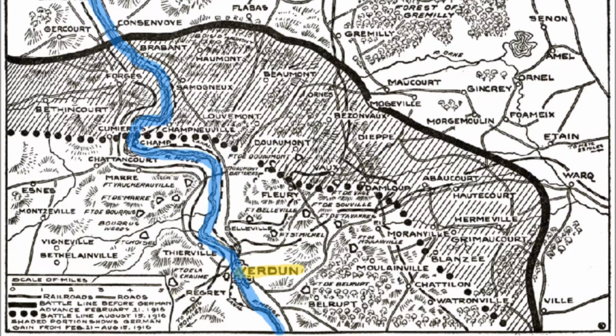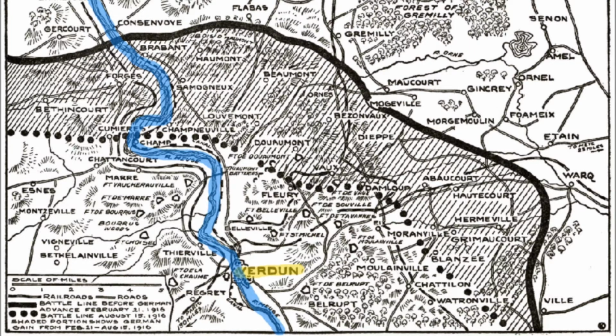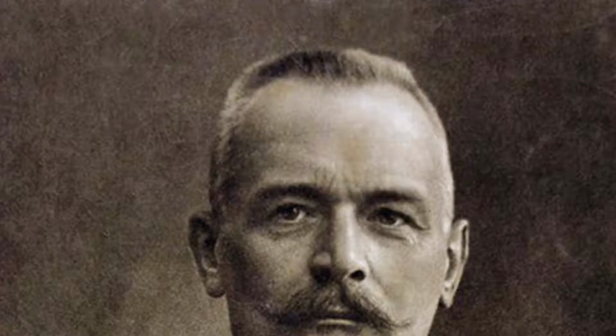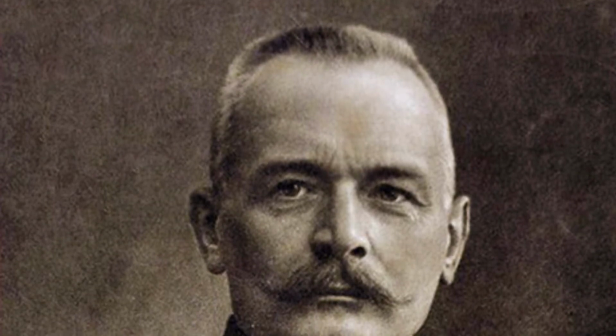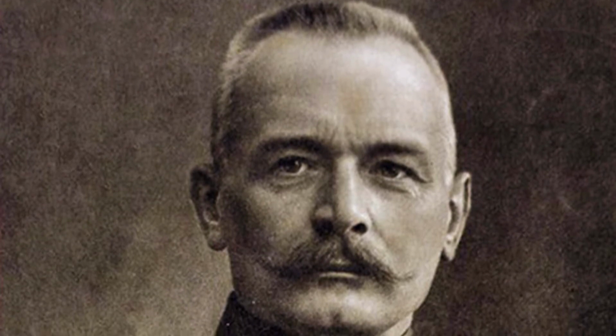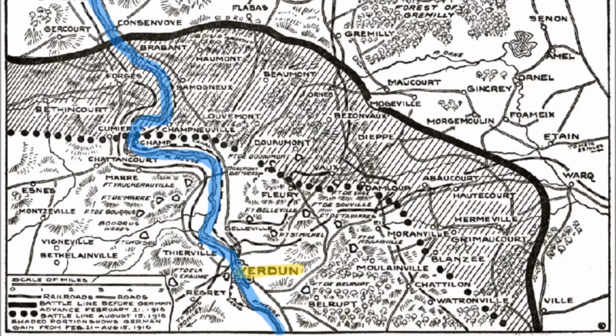So this battle began on February 21st, 1916, and it was masterminded by a German general named Erich von Falkenhayn. He decided that by attacking Verdun and destroying the city and taking out this French stronghold, he would be able to push France out of the war and also dishearten the British and make them withdraw from the war as well. So he decided to launch a major attack on Verdun, again down here, highlighted in yellow. And it started off with quite an introduction.